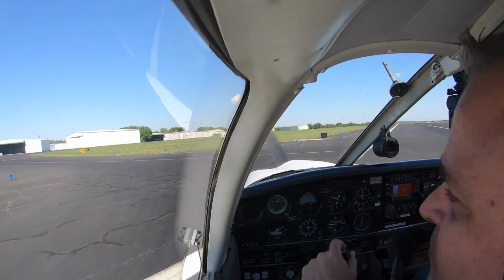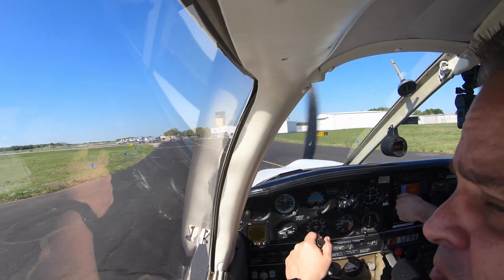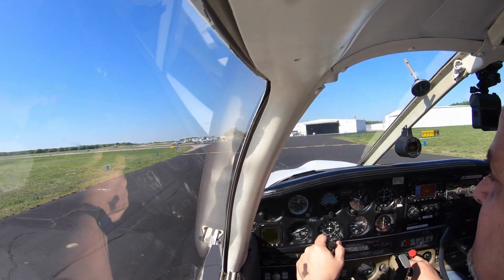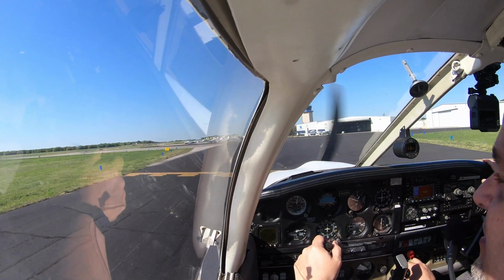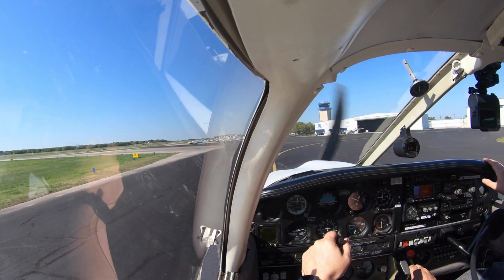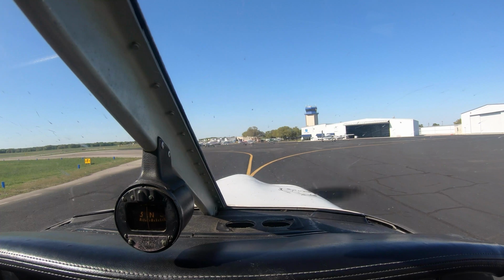67 Golf going around. November 67 Golf, Georgetown Tower, fly runway heading. 67 Golf, flying runway heading. And Tower, 9 Echo Mike, I've also got an aircraft, looks like he's just over the lake right now, that's not the aircraft on final. That's correct, but you're ahead. Pull that power to 1,000. Okay, gotcha. There you go. He wasn't supposed to take off right there. He didn't take off. He was landing. Oh, he wasn't?